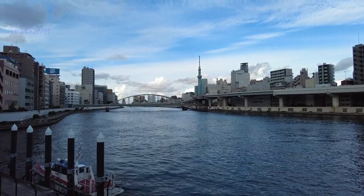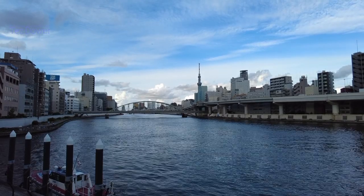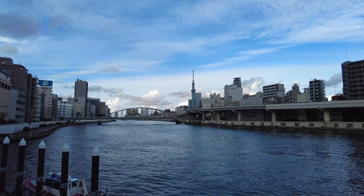Oh, I've come to Tokyo now, and this morning I was walking past the canal here by the Sumida River, and I'll just show you guys one sec. There you go, there's the Skytree along the Sumida River in Tokyo. At night the Skytree lights up, it's really beautiful. So anyway, continue on.